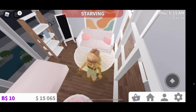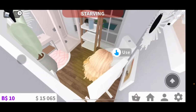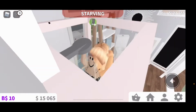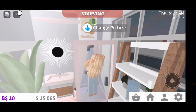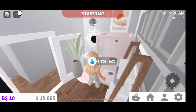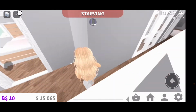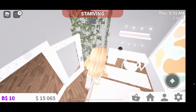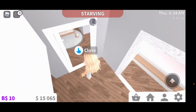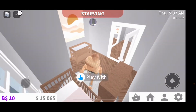But here is this room. We're gonna go in here. Oops. And we're gonna take a shower while we're touring the room. So you see, don't mind me. Nice little stuffed plant, just normal, cute, decorated. Over here is just a normal room again. And then the last room is this little nursery.